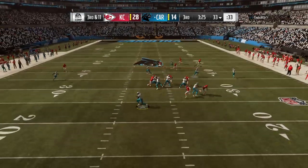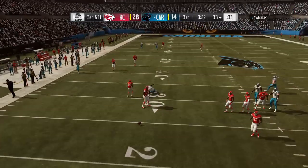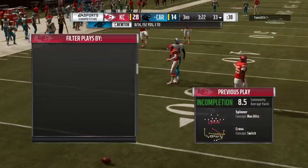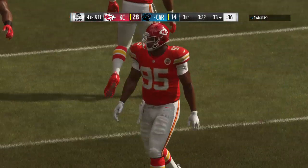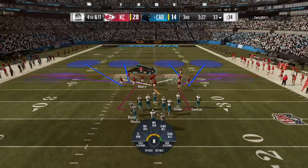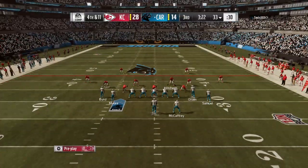On 3rd down, Newton steps away to his left. And he takes a shot on the release, as this will be incomplete. He's lucky to be getting that one back. After what they've done with him all day long with all the targets trying to go after him, he's obviously gotten smart, and his pride has kicked in. Made a terrific play.